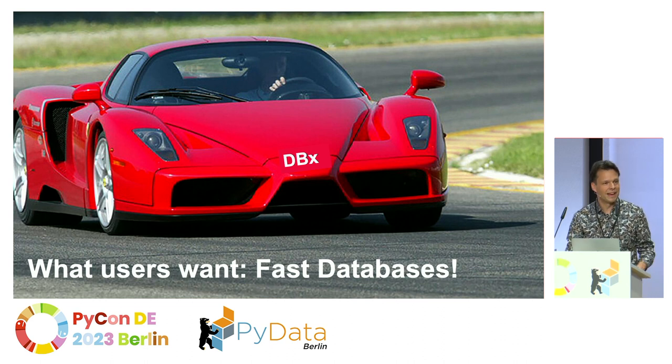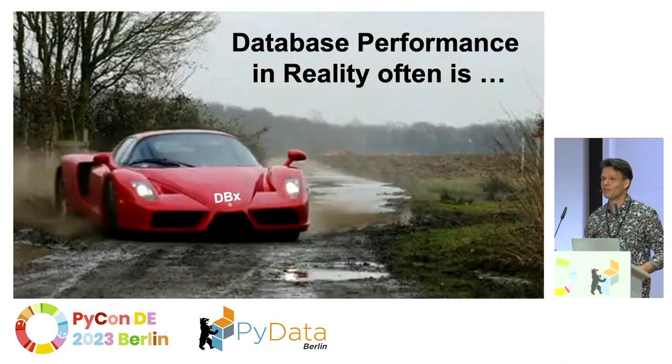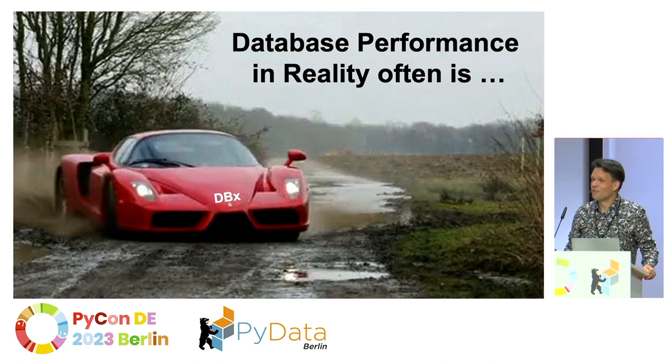Even a query that has run today in seconds might run tomorrow in minutes, and then you are kind of doomed. So the reality that you see in performance of databases is actually not the picture you saw before, but often you drive your car, your database, into some roads where the performance is not as you intended it to be.